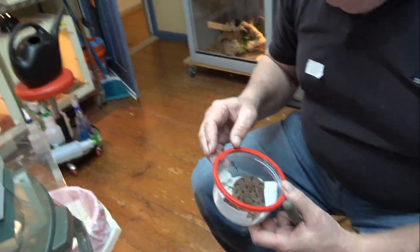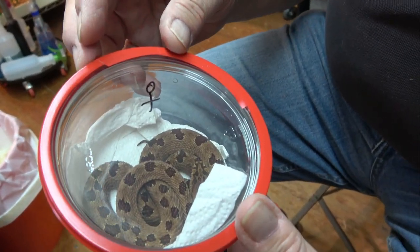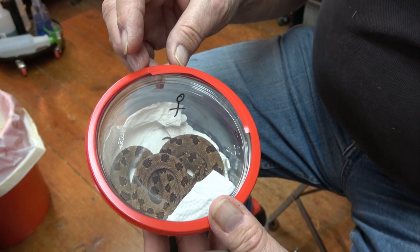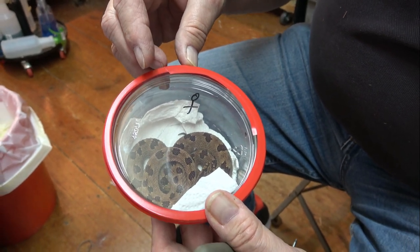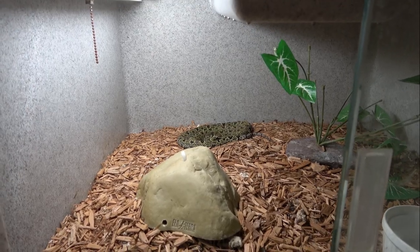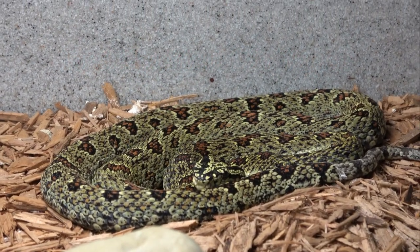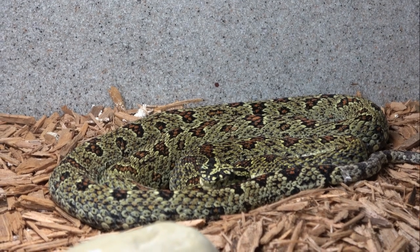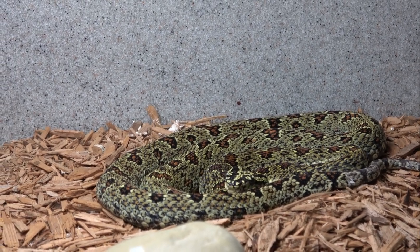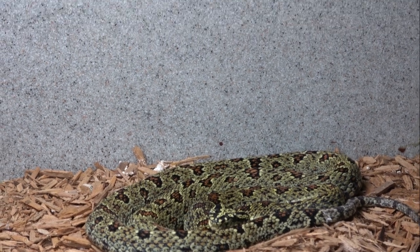So here's the Chinese red spot, Protobothrops gerardoni xanthomelis, and in a moment I'll insert what the adult form looks like. This one still has the juvenile colors. Adult form, this is a male that was born here in 2007, actually not here, in my other lair. It's the only one I have left from that group that was born under my care, and I've searched and searched and finally came up with the female.